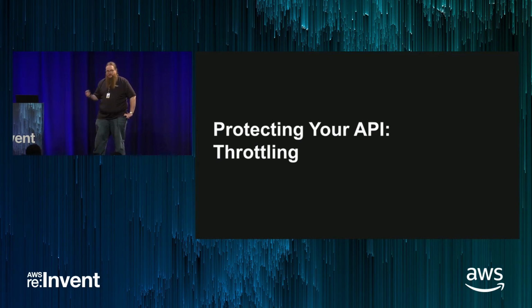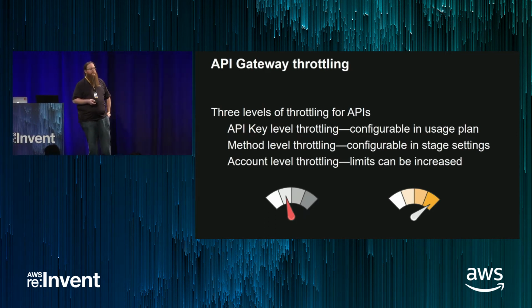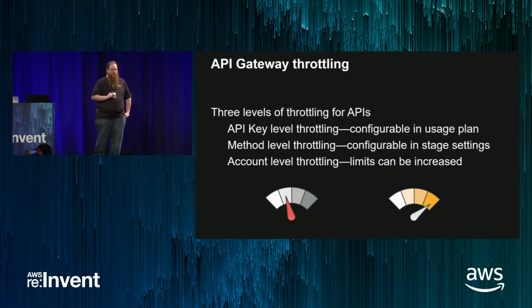So that segues into our next topic, which is protecting your API with throttling. API Gateway has 3 levels of throttling. The first and the most granular is the API key level throttling. That's managed via usage plans, which I'll talk a little bit about later. But that's the most fine-grained way that you can configure throttling.